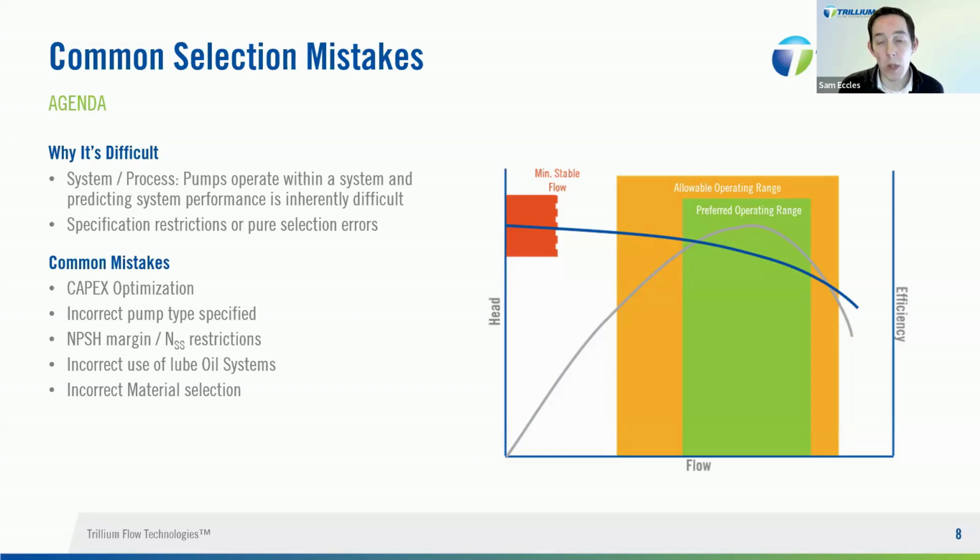Incorrect use of lube oil systems is a niche example that we'll give for BB5 units, and incorrect material selection is a very common issue that comes up that we'll discuss. And then finally, we'll spend a little bit of time talking through solutions, which is really, you'll hear us say this word a lot, but it's collaboration. It's transparent working on behalf of the end user, purchaser, and the pump OEM to have open and frank discussions as early as possible in the bidding process. And finally, it's about re-rating, retrofitting, and even changing the operating philosophy once the units are installed and up and running.